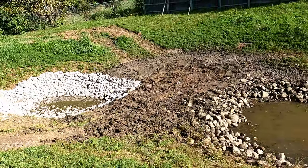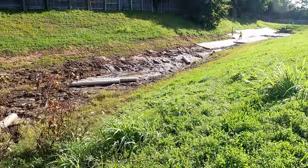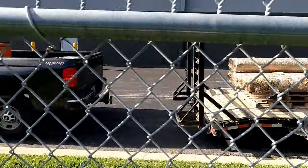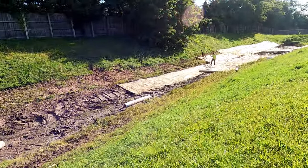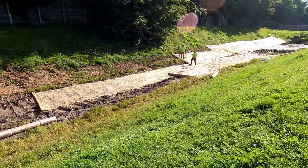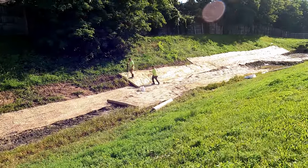We stopped by the guy's site here. We did some pond work here and there's a crap load of ECM going down. These guys are having fun with the ECM for days, erosion control mat, straw blankets, whatever you want to call it. We'll smooth that out. We throw down a seed mix over that.